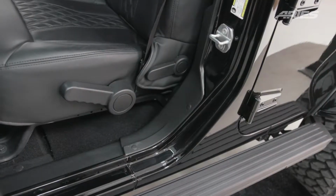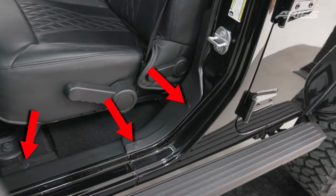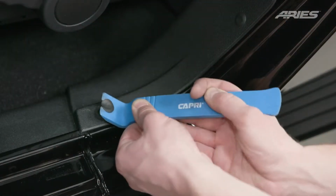To begin the wiring process, trim will need to be removed. To do this, locate the 3 plastic fasteners located here in front on the driver's side. With the trim removal tool, dislodge the head of each fastener and gently pull up, taking care not to damage any of the plastic parts.